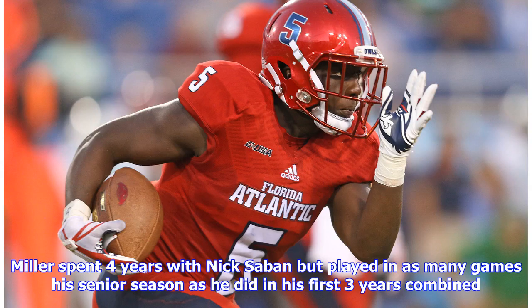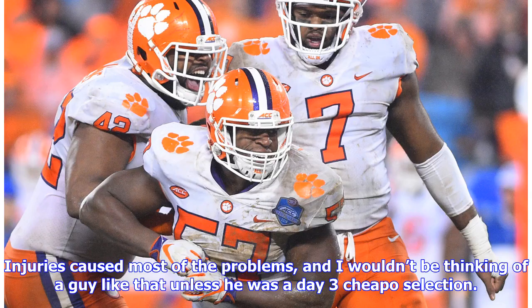Miller spent 4 years with Nick Saban, but played in as many games his senior season as he did in his first 3 years combined. Injuries caused most of the problems, and I wouldn't be thinking of a guy like that unless he was a day 3 cheapo selection.